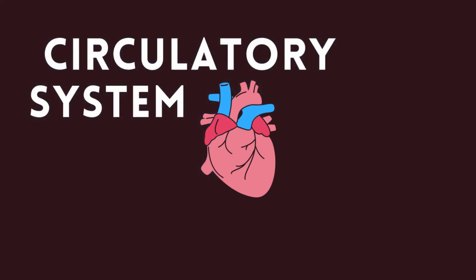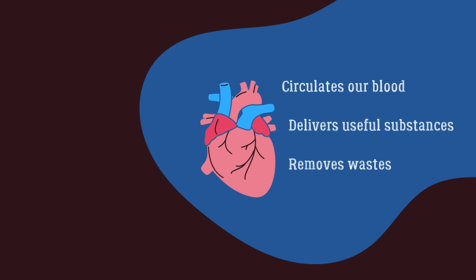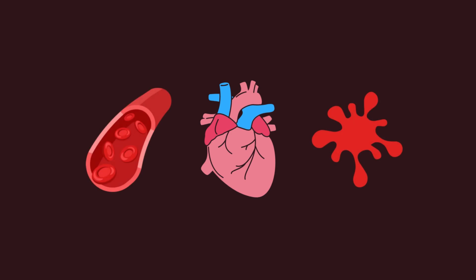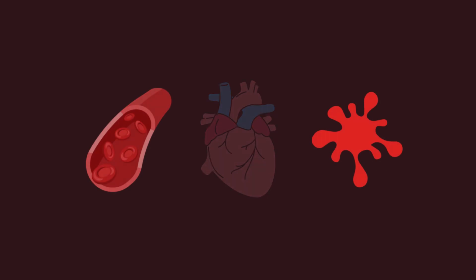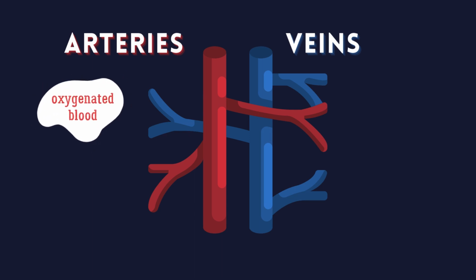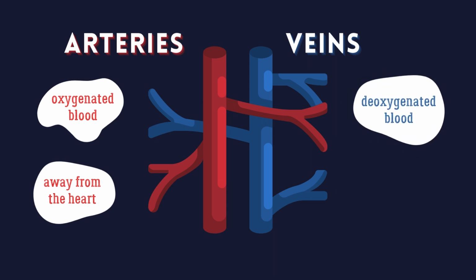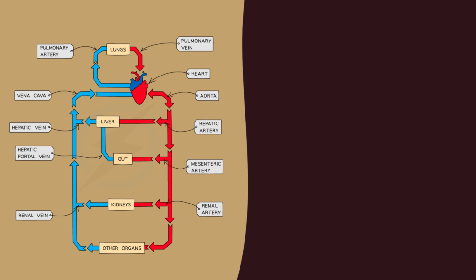The circulatory system is responsible for getting our blood to where it needs to be, so that useful substances can be delivered and waste removed. It consists of the heart, the blood vessels, and the blood. Blood is carried throughout the body by arteries and veins. Arteries carry oxygenated blood away from the heart. Veins carry deoxygenated blood back to the heart. These blood vessels go all around our body.